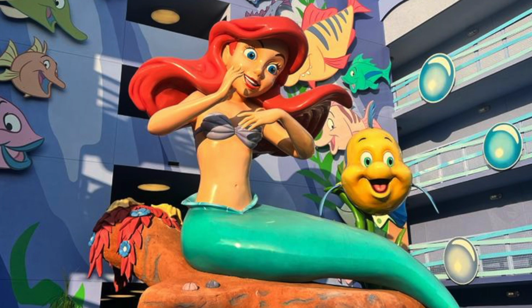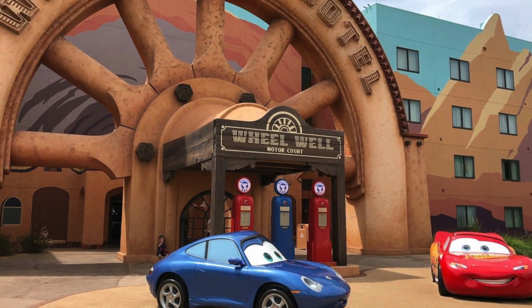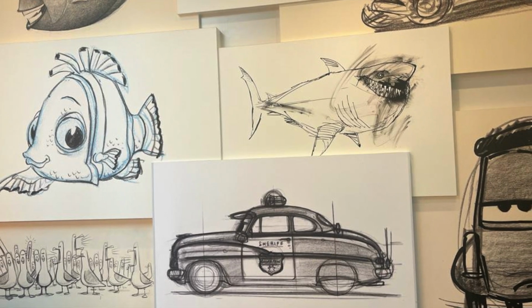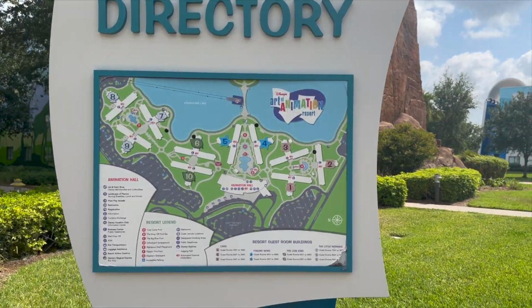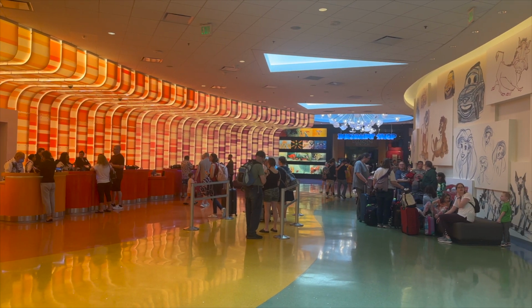I think it's fair to say that this resort is the most overtly Disney themed resort out of all of the hotels at Walt Disney World, focusing on animation and classic animated movies. The resort is primarily broken down into 4 areas themed after different films: Cars, Finding Nemo, The Lion King and The Little Mermaid. The central animation hall then includes all of the main services such as the reception, the shop, the food court and arcade, etc.